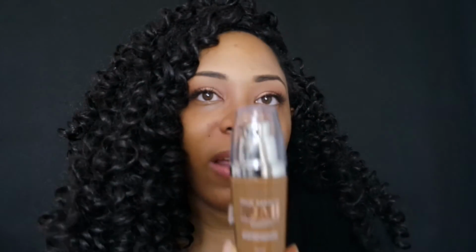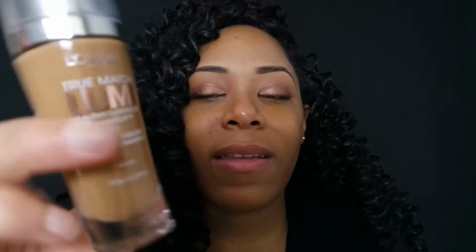You'll see in a minute that might not have been the closest to my skin complexion, but yeah, so I had this. It's $12.99 to $13.99 at an Ulta drugstore. I got mine for $8.59 at Target.